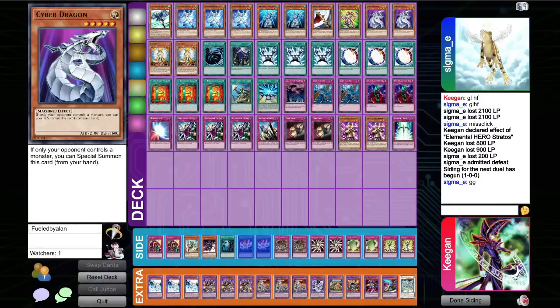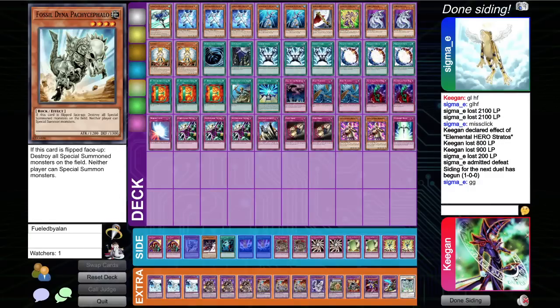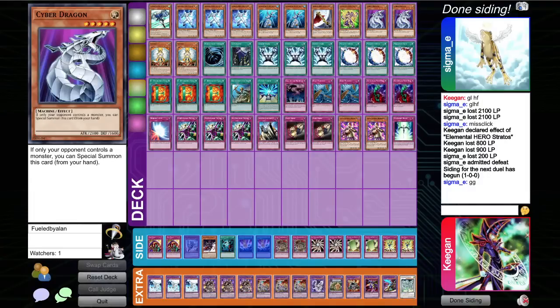So we're going second here. We have to be careful of Raikou. That card is annoying. We could board in Light Mirror potentially just for Raikou. That's not the craziest thing I've ever heard of. Also, Fossil Dino's not bad. You know, we've got a lot of tools in this matchup. Seven tools, one might say.